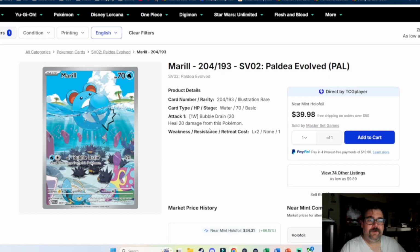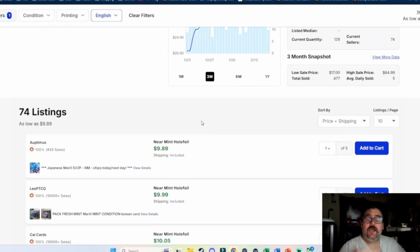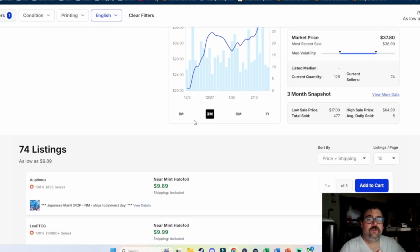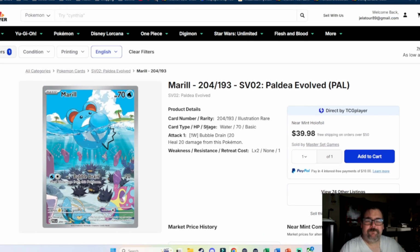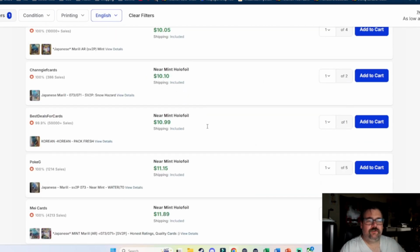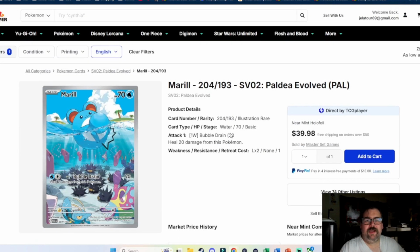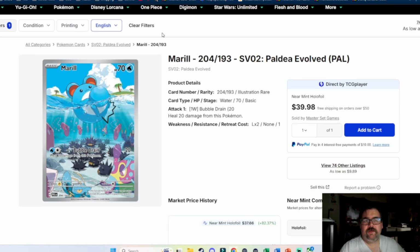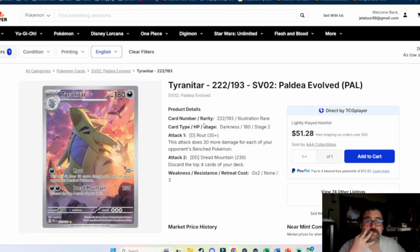I think it's just a really good buy at its price point. Do I think it will come down? Maybe a bit. Maybe when the hype starts to slow down, it'll come back down. But even before then, it was still a $20, $15, $18 card. So it's not like you're going to make a bad buy if you buy this at what is the lowest copy right now, $30. It's not like a terrible buy, and I think it's one of the better buys from Paldea Evolved. Another really bad buy, in my personal opinion, T-Tar.